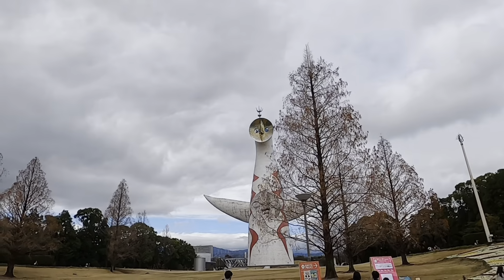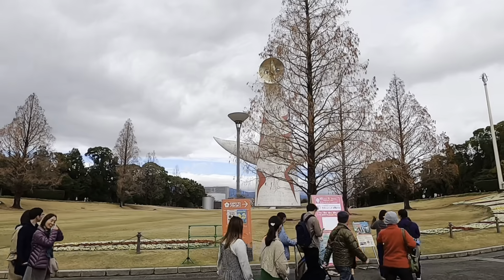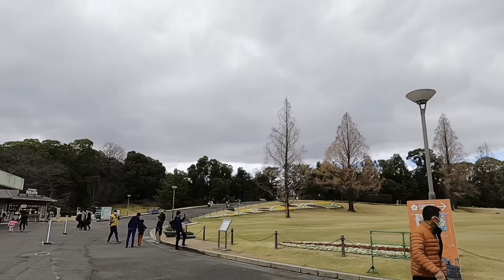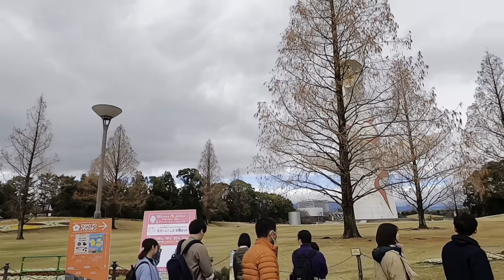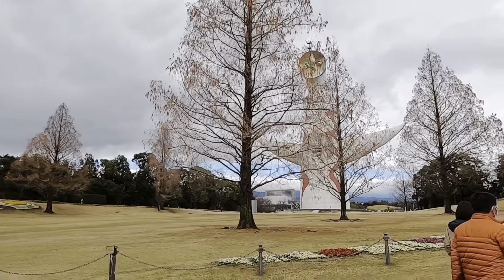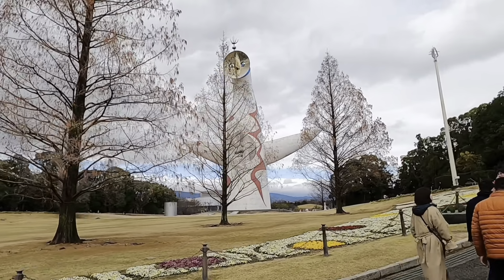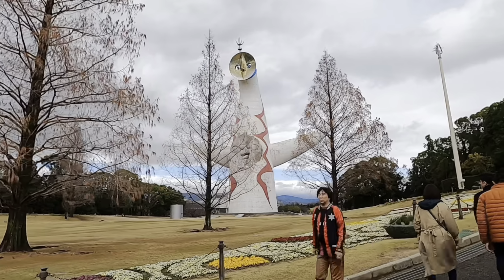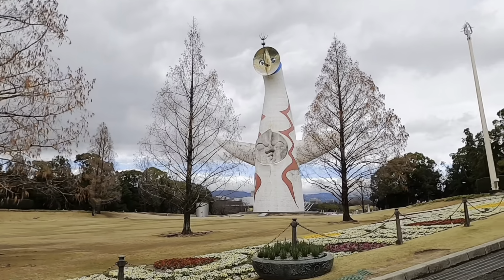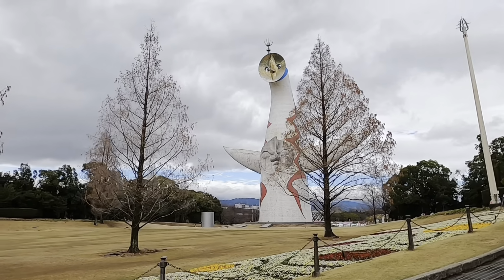So day two. Tower of the Sun. We are here near Bangkok Station, at the 1917 Japan Expo. Today is a weekend, so everybody is a tourist here. This building opened, and the 1917 Expo is the first time in Japan.